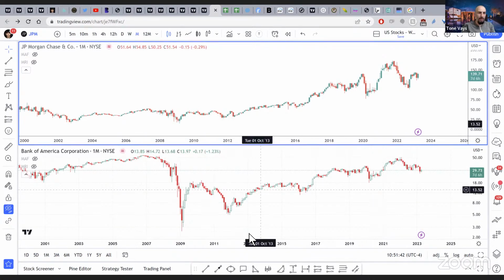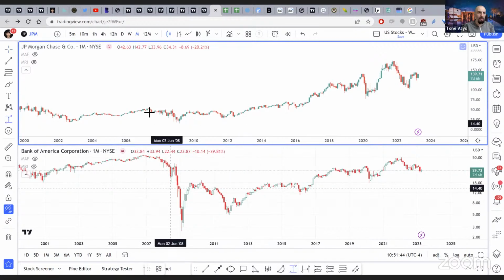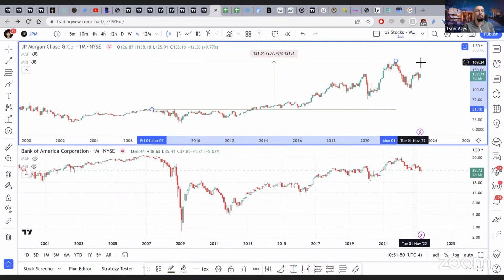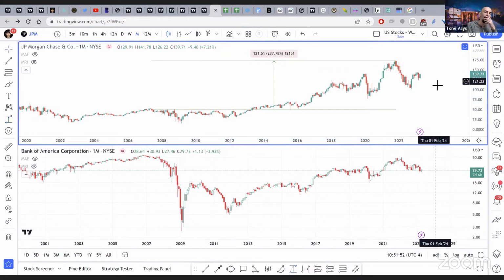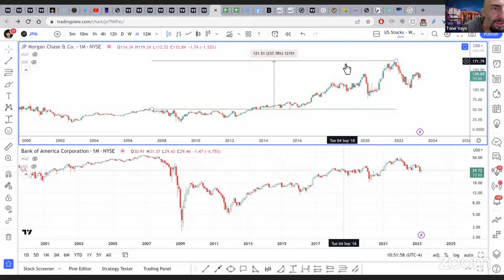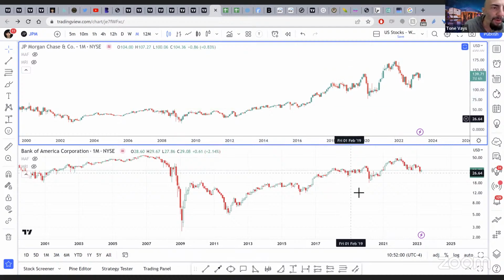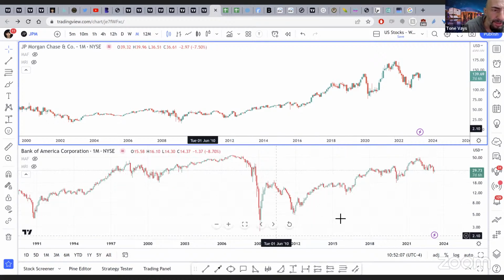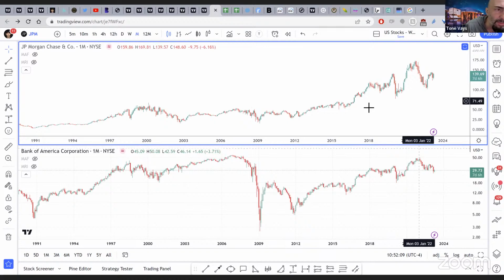So, Bank of America could not even break its all-time high from 2006. And here's JP Morgan going 250% above the 2006 all-time high. That's not even close. So you can see which bank is performing better. And Bank of America is in a bit of trouble here. And JP Morgan is looking incredible.